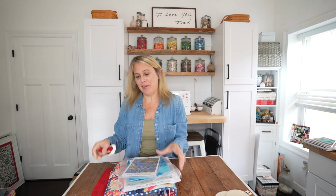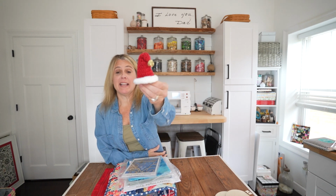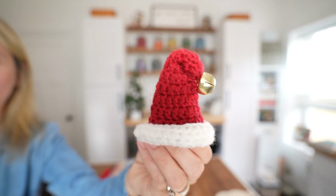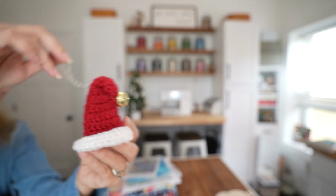I wanted to show, there's a lady at our retreats who comes to a lot of the Florida events, and she's in charge of a group in Fort Walton, Maria. She made everyone at the retreat one of these cute little crocheted Santa hats. Is that the cutest thing? So cute, and she put a little string on it for us to use as an ornament.